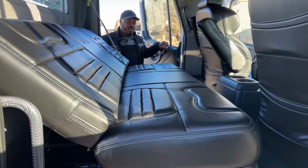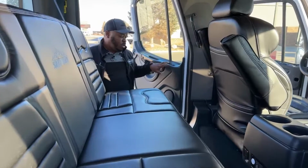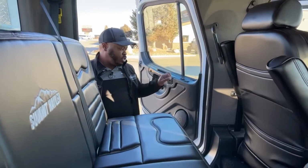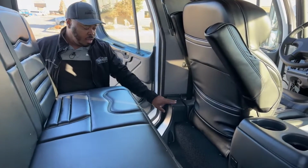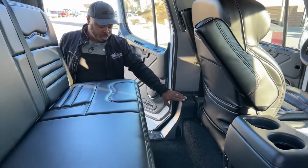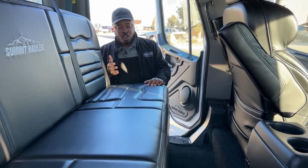Switches on these trucks, they will be in different places depending on the conversion. On the Summit Hauler, it's on the passenger door behind the driver. Sometimes you will find a switch right here on the frame of the back door or underneath the seat, depending again on the conversion.